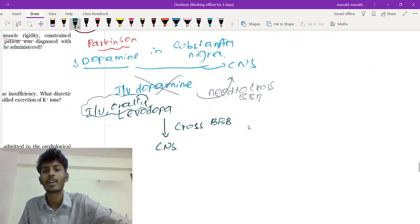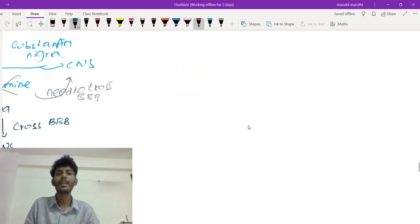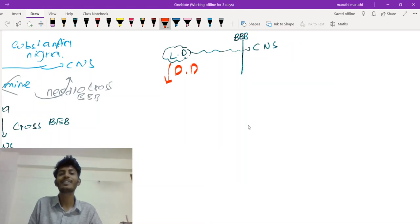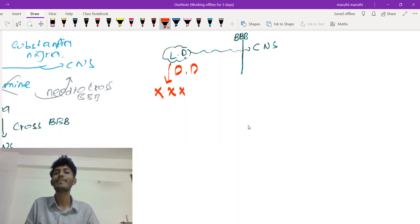Let's make a simple diagram. This is my central nervous system, and this is my blood-brain barrier. Here I have levodopa. Levodopa crosses the blood-brain barrier and goes in. But at the same time, in the periphery where I gave the drug, we have an enzyme called dopa decarboxylase. Dopa decarboxylase will break the drug, meaning not much drug will reach the central nervous system.